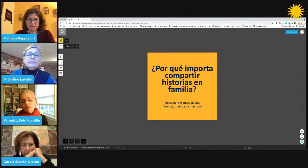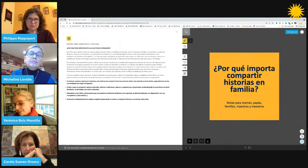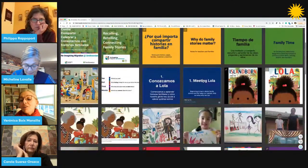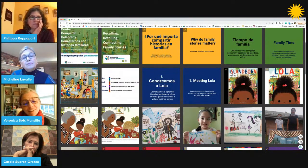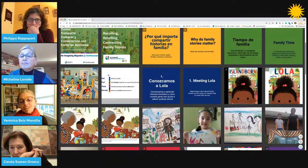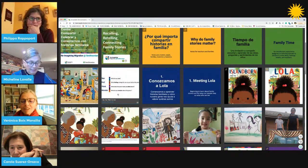So essentially this collection includes, if you were to click on a tile like this one, some materials about why sharing family stories matters. Then you'll find an invitation to spend some family time, and particularly an invitation to explore works of art, just like the one that we have seen, the Tamalada by Lomas Garza, with a few routines or questions that might help in the close looking and digging deeply into a particular work of art.